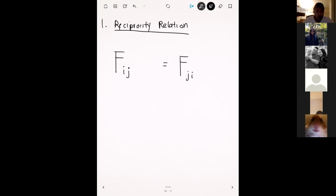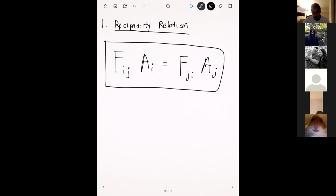They're not just equal to each other. What you have to do is multiply the left-hand side by Ai, and multiply the right-hand side by Aj. So if you have the view factor in one direction, say Fij, and you multiply that by the area Ai, then you can compute the view factor in the reciprocal direction, Fji, but you have to multiply that by Aj. Using the surface areas of the objects, you can get the reciprocal view factors, whatever that is. That's the first rule.